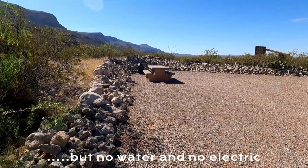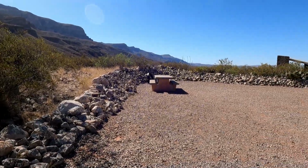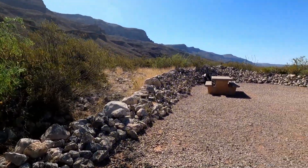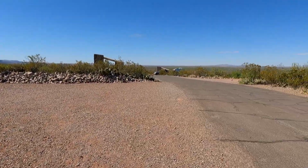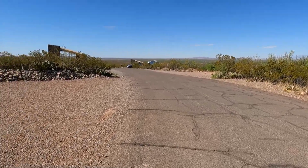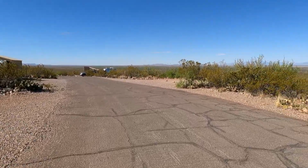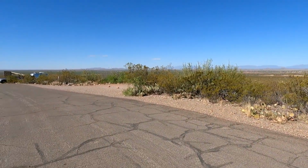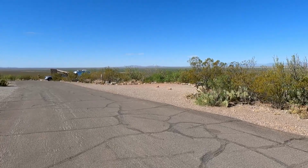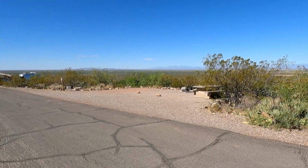Okay, this is Site 12. That's a nice cement picnic table, fire pit, and look how level this is. Man, if I had only known when I made our reservations. Old man and I had a heck of a time trying to level side to side. Yesterday afternoon, it was super hot. Well, not by Arizona standards, it was only 85, but after traveling all day, and we were trying to level side to side, it just wasn't working no matter what we did.